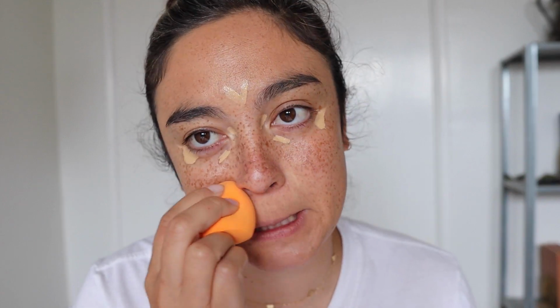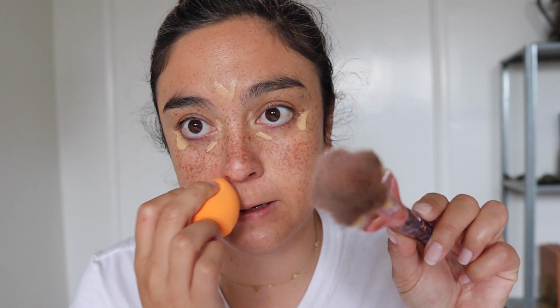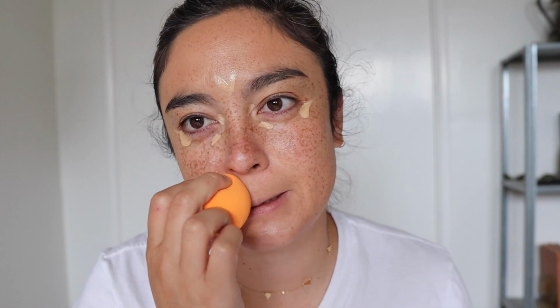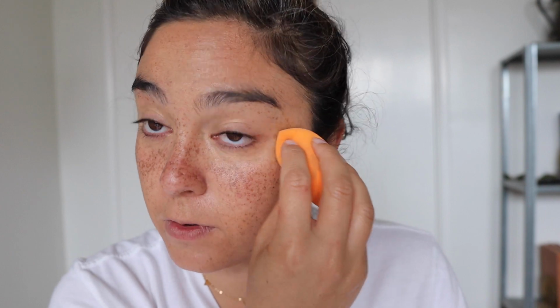Between sponge or brush, it didn't really seem to make a difference entirely on me. It looked like my sponge potentially soaked up a little bit less product, whereas the brush definitely has a little more product soaked in. I love this concealer because it's so hydrating, and underneath my eyes especially, I refuse to use a concealer that will dry them out. I would say that it's medium coverage, but definitely buildable to full if that's something that you want.